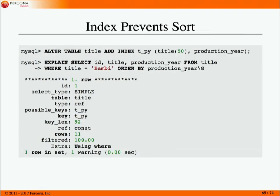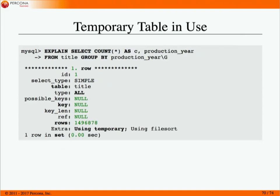This is going to go over basically having our title, production year index and how this will prevent our file sort, because the index is going to be useful for finding title, and then also going to be useful in ordering our production year. Right? So we see no file sort here. Make sense? I know this is tarball compressed gzipped into your brains right now, and you're going to slowly extract it all out. Yeah?